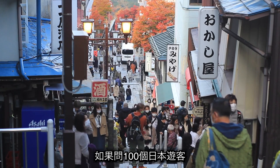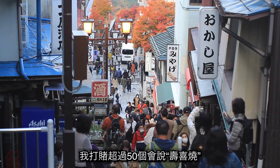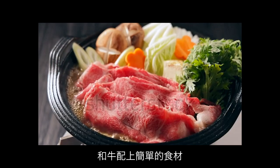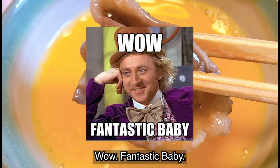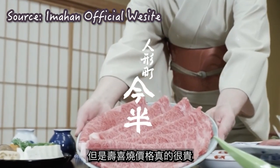If you ask hundreds of visitors what they would like to eat during a trip in Japan, I bet over 50% of them would answer sukiyaki. Yes, that's right, with pieces of wagyu and some simple ingredients, and a dip into the fresh raw egg. Wow, fantastic, baby. But having sukiyaki in a restaurant can be very pricey.